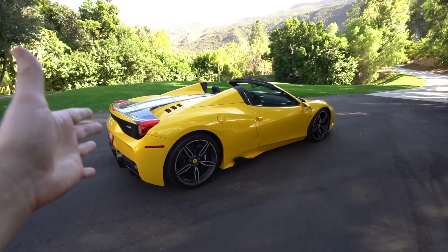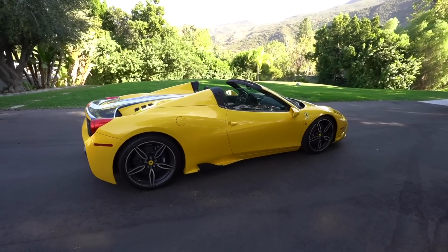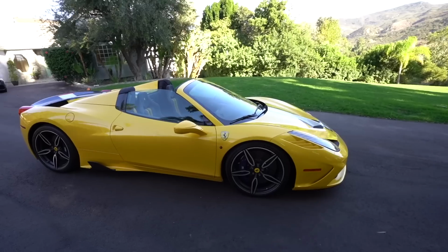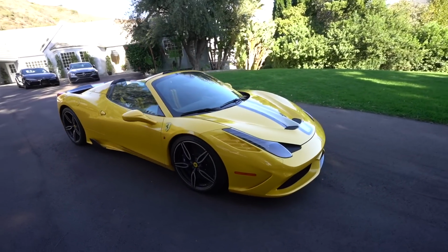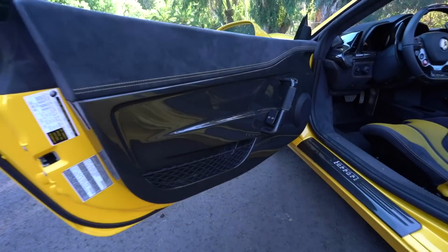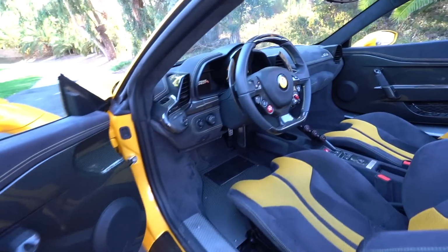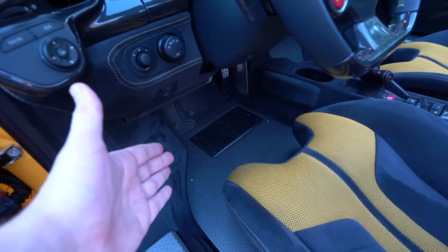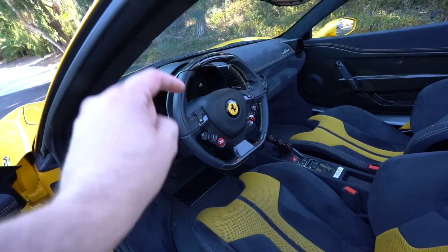Not only is it incredibly rare and beautiful, it is unbelievably good to drive. And that 4.5-liter V8 sounds so good, it actually is ridiculous. Just look at the interior. Everything is carbon fiber and Alcantara in the name of weight savings. It doesn't even have a floor mat. But I think it's time to take it for a spin.